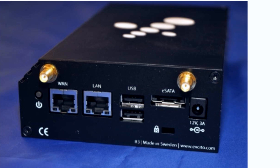Let's talk about the details of this guy. Like I said, it's small. It's got two gigabit Ethernet ports on there, one for your WAN and one for your LAN. And it's got two USB ports and an eSATA port. So that's probably a good place to start. This thing can be as much or as little as you want.